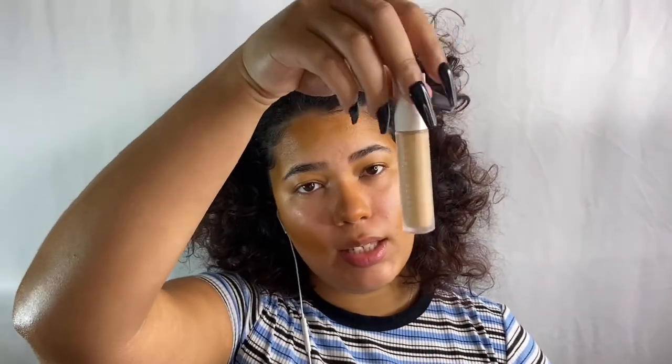And I'm starting with this Juvia's Place Okay in the shade Cameroon. Nothing different, guys. Alright, now I'm taking my Fenty concealer in the shade 210.